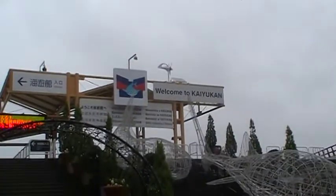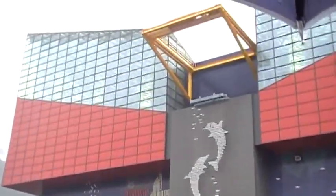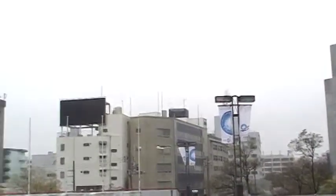At what the heck is it called? Kaiyukan. Sea happy building. There we go, Kaiyukan. Just walked all through there. Very nice, they have a sea whale. As it's raining, there's nobody out.